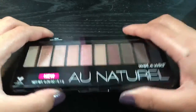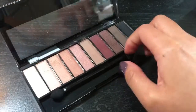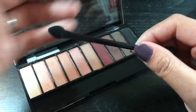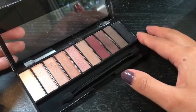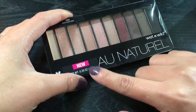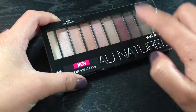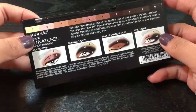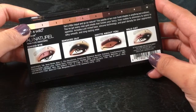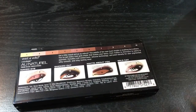Let me go ahead and open it to you. It comes with a dual-sided applicator tip. It is a sponge applicator tip, as you can see. And the colors are pretty nice. I already made some swatches in the back of my hand to save some time. You will be getting 8.1 grams of product. There is no mirror inside. You will see a window here. You can actually see what you are going to get. At the back there is an instruction or an idea on how you are going to use these shades, but of course you can be all creative. You can do anything that you want with the colors in this palette.